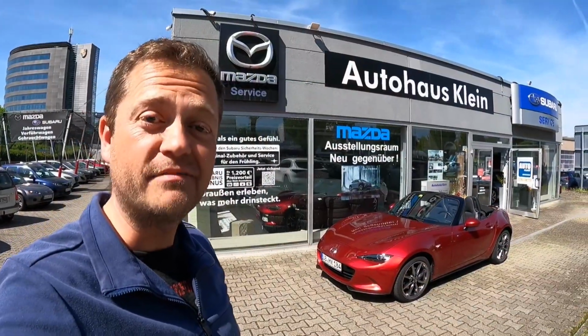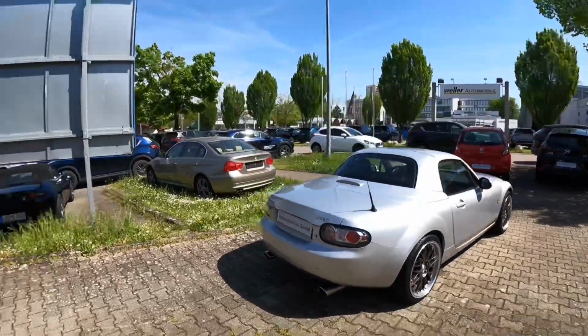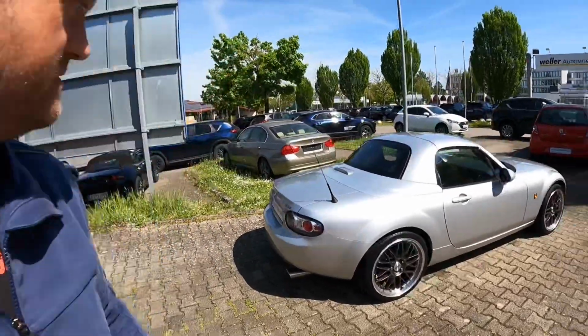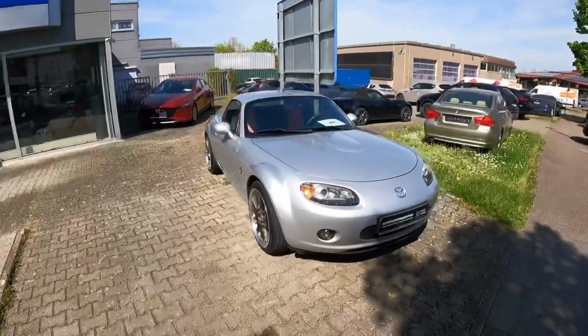So here I am at my local Mazda dealer, Mazda Klein in Bietigheim-Bissingen, because here is also a very nice Mazda Miata, actually NC, I guess, from far away from the road. I thought it's an NB, but it's not. No, it's not. It's an NC. I mean, guys, tell me if I'm wrong, but I'm not so much into the Mazdas, but I'm pretty sure this is NC. Actually, I'm very sure.